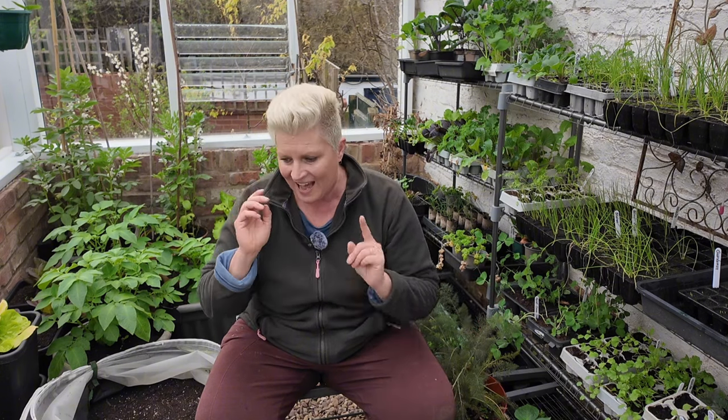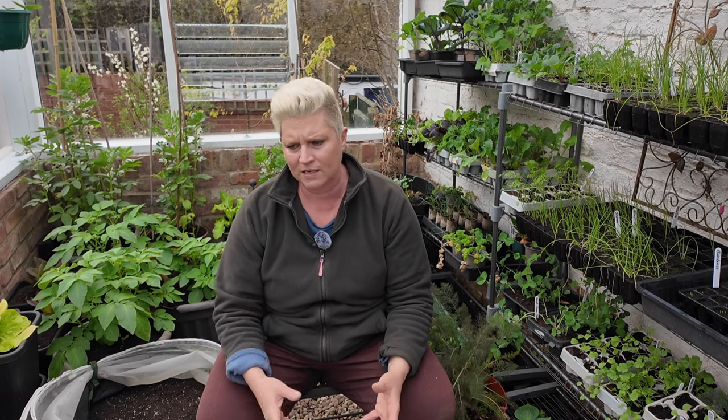I'm up to date with all that, so I don't need to sow any of that. However, I've just received a big box of all my summer bulbs and bare-rooted perennials from Farmer Gracie. Farmer Gracie is a company in the Netherlands, and I absolutely love them. I get most of my bulbs and all of that really interesting stuff from Farmer Gracie.